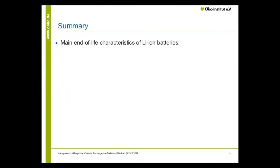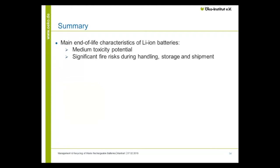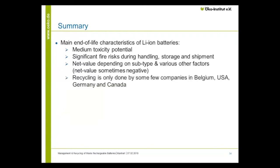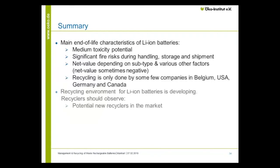The main end-of-life characteristics of lithium-ion batteries: it's a medium toxicity potential, but still it's hazardous waste. Significant fire risks during handling, storage, and shipment. The net value depends on subtypes and various other factors. So the net value is sometimes negative. And recycling is currently only done by some few companies in Belgium, USA, Germany, and Canada.